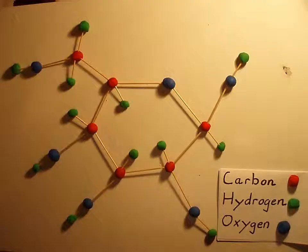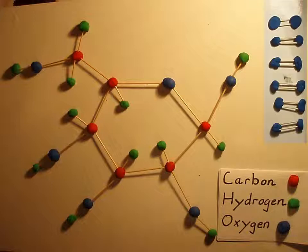Now, this is what a glucose molecule looks like. If you look, it's mainly made of a hexagon in the middle with other bits sticking off it. And if you remember the chemical formula, if you count up the carbons, there's 6 of them, the red ones. If you count up the hydrogens, there should be 12. And if you count up the oxygens, there should be 6 as well. And of course, in addition to the glucose molecule produced by photosynthesis, there are also 6 molecules of oxygen that, it's a good thing for us, are made as well.